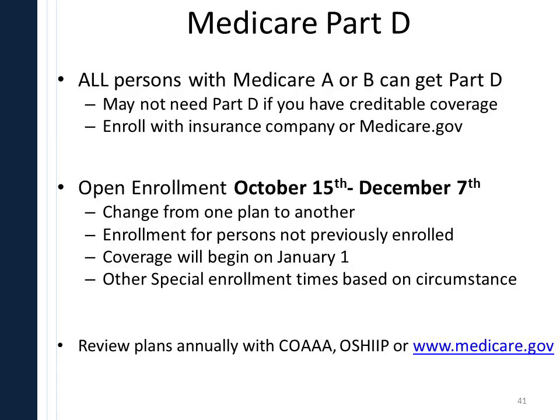It is strongly recommended by our agency and also the Department of Insurance that you review your plans annually, because sometimes prescription drug coverage can change. The companies can change the prices or the drugs they cover and so forth. And there is a program on Medicare's website that can help you determine which plan is most beneficial and economical for you.